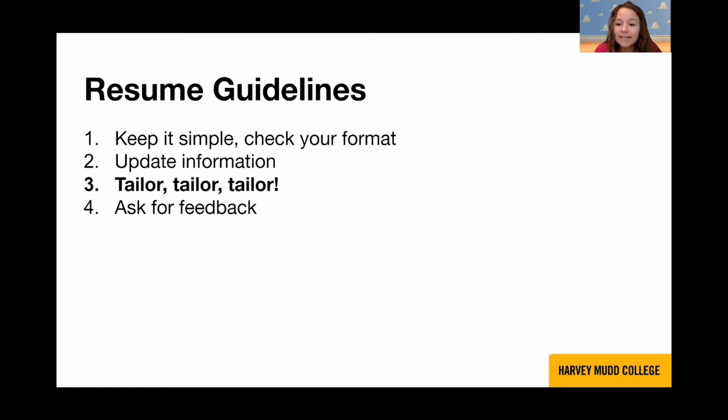The reason that I say this is, if you're an engineering major and you're interested in applying for chemical engineering positions, but you're also applying to systems engineering positions, you don't want to turn in the same resume. Make sure that you highlight experiences that are relevant to whatever job listing that you're submitting an application for. And so, you can tailor it for each job. You can also just keep a resume for each industry that you're interested in working in.